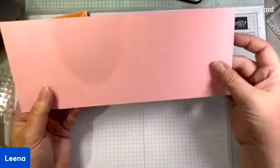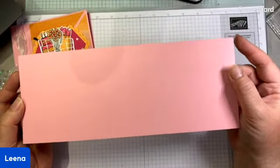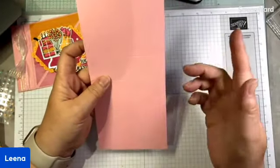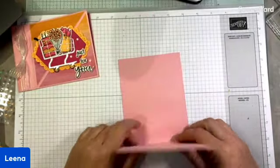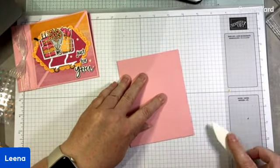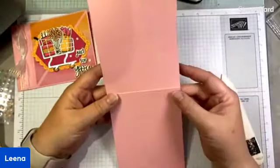All right, so to create this card, we start out just with a regular 4 1/4 by 11-inch card base. It's scored at 5 1/2, just our regular fold. So I'm gonna go ahead and fold first along that 5 1/2-inch score line, just because it's easier to see once it's folded. So there's my regular 5 1/2-inch folded in half.